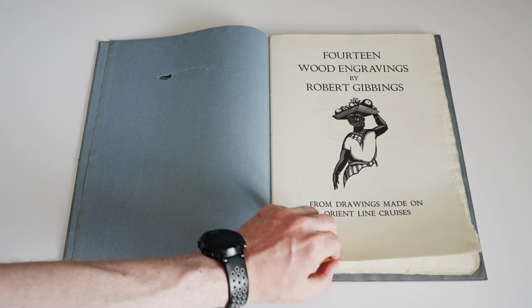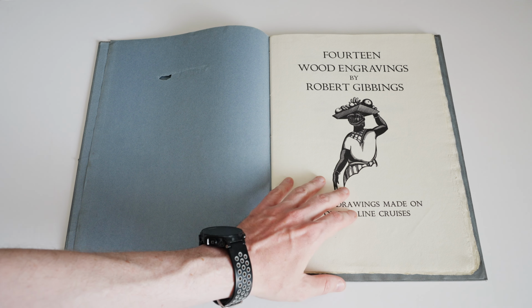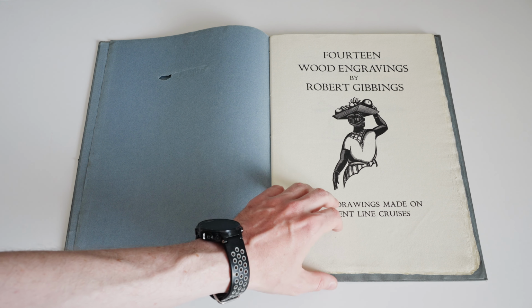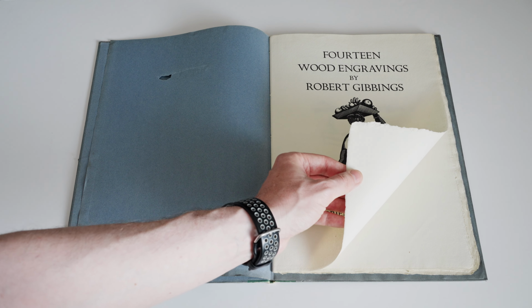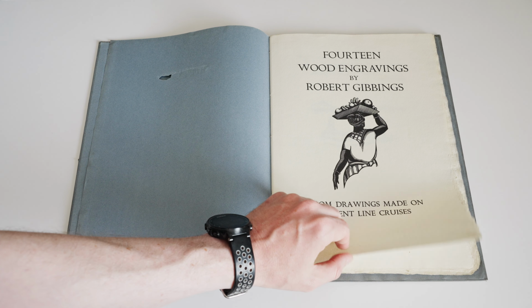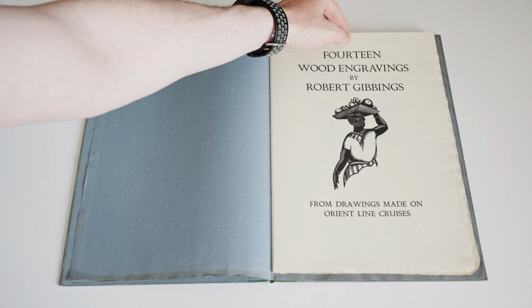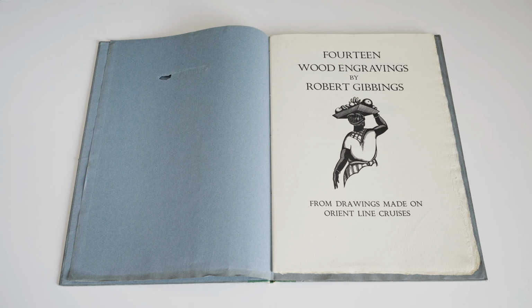The paper in this edition, I believe, is Batchelor's handmade paper, which was a paper often used by the Golden Cockerel Press in its best editions. It's a very heavy paper with a nice coarse texture that gives it a somewhat antique feel and is altogether tactile and highly pleasing to handle. It's trimmed at the top edge and is left untrimmed at the bottom and fore edges.